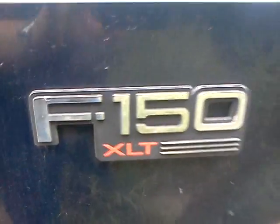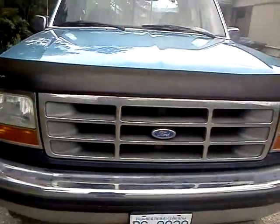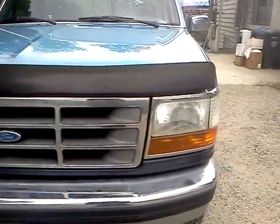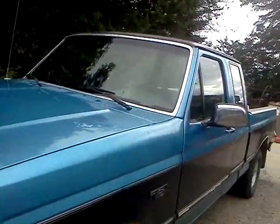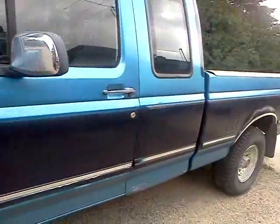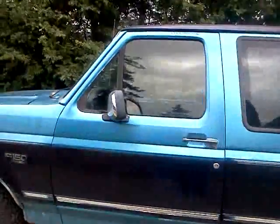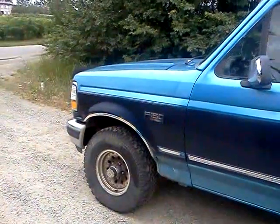Runs like a hot damn. It's an F-150 XLT 92 3-tone blue. Okay. And I'm not going to show the license plate because you guys don't need to know what my license plate number is. It's got a 351 Windsor in it, so it's a 5.8 liter. So yeah, I'm pretty happy about that. I got a truck! About bloody time too.